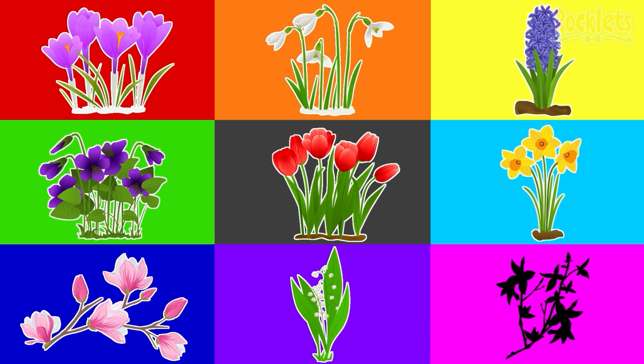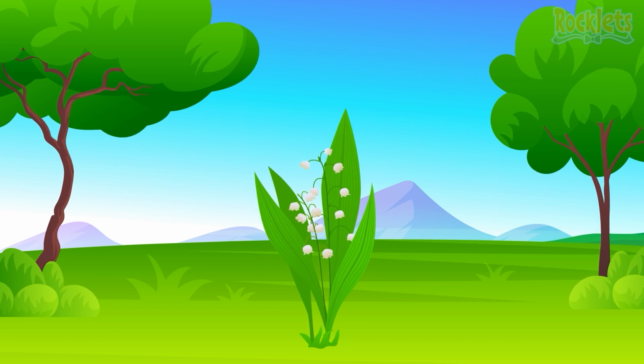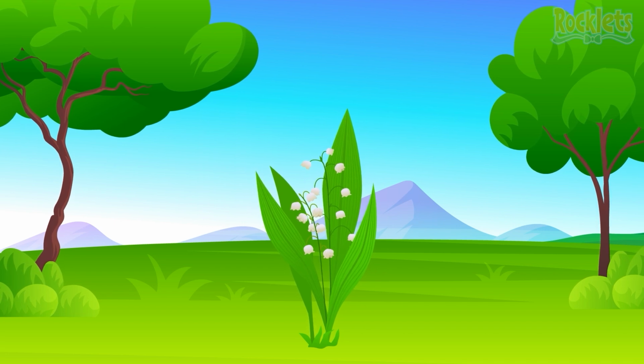Lily of the Valley. Lily of the Valley is a flower with white, bell-shaped blooms and a pleasant, sweet fragrance.